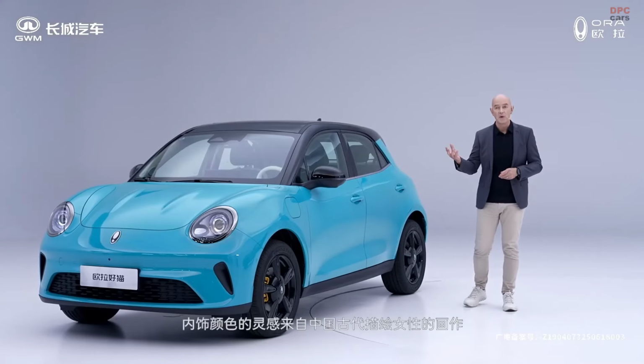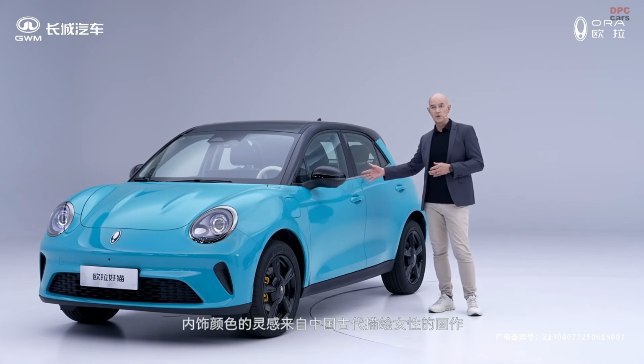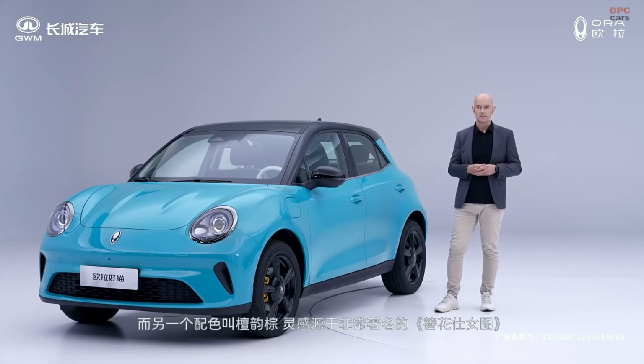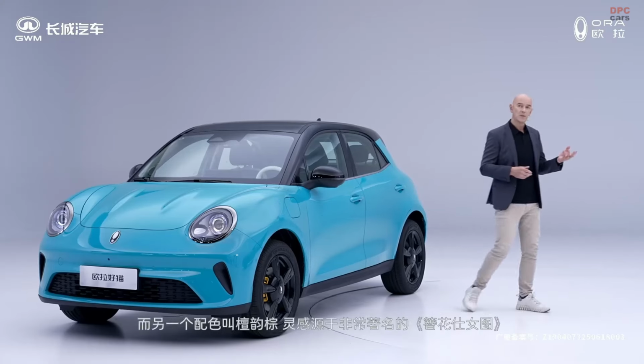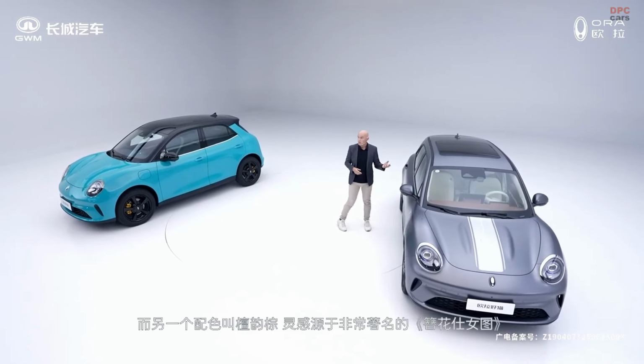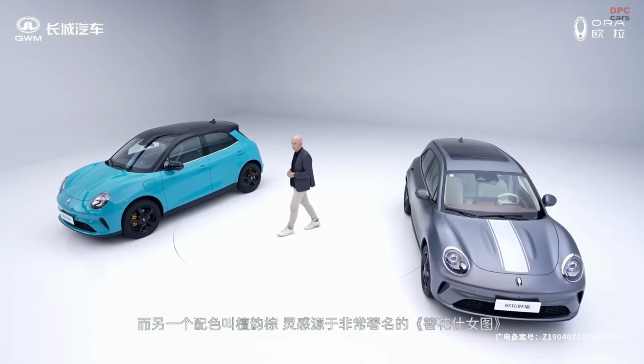For the color of the interior, on this car we have a turquoise and cream option, which is inspired by a classic Chinese painting. And on the other hand, we have here the combination of brown and cream, inspired by the famous Xianhua Xinyu Tu.